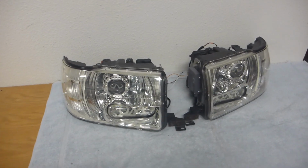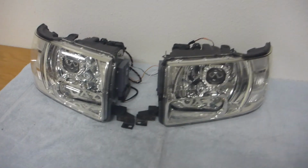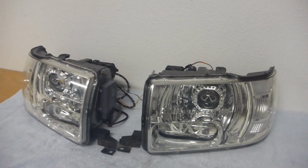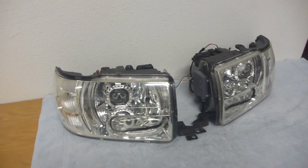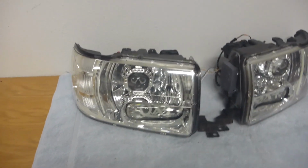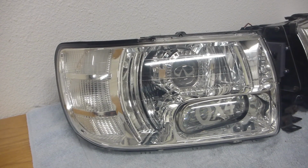I am super excited on this build. This is for a 2001 to 2004 Infiniti QX4, which is a Nissan super fancy premium luxury edition Nissan Pathfinder. One of the particular parts of the QX4 that are unique to that vehicle and cannot be interchanged with the Pathfinder are the headlights. Now this is off of a 2001. These things are super difficult to get your hands on in good condition, and let me tell you, these were not in great condition.